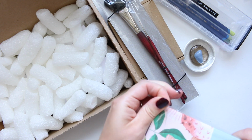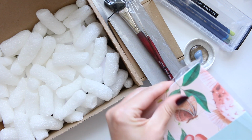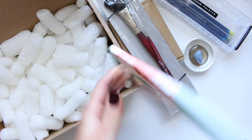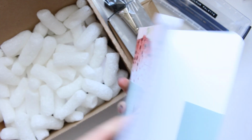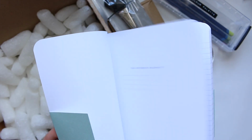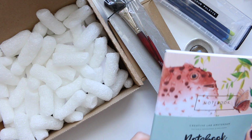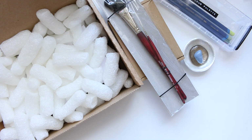What I'm intending to do is maybe keep a little notebook for my crystals, all the stuff that I'm currently learning about, and just having fun with it. So I think this is what I'm going to be using it for.